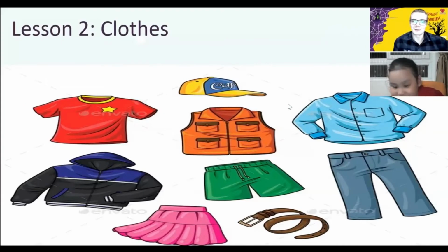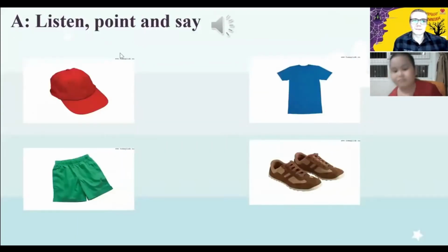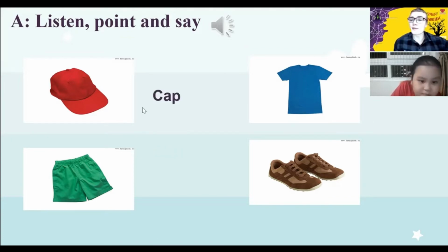Yeah. Okay. Let's continue. So, A, listen, point, and say. Picture number one. What is that? That is a red cap. Yes, very good. That is a red cap. What is another word for a cap? Hat. Yeah, a hat. You're smart, huh? Hat. Okay.